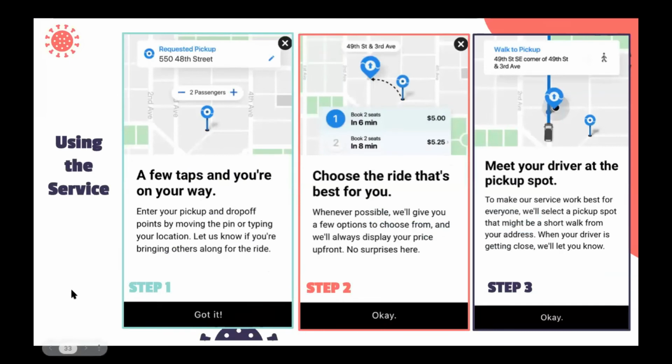So using the service, here are some of the things that it allows you to do. The first step, you would enter your pickup and your drop-off location. You can either move that pin that is right in the center here, or you can type in your location, so the address where you're at. And then you also let them know if you're bringing any others on the ride with you, or you'll be a single rider.